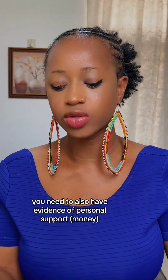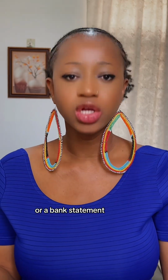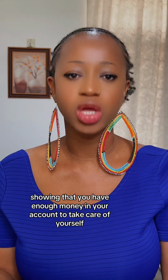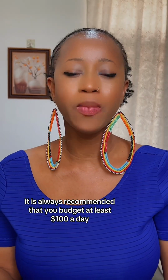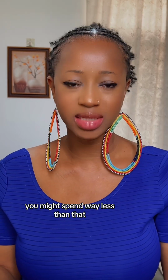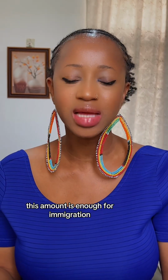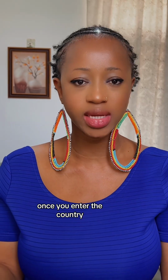You need to also have evidence of personal support or a bank statement showing that you have enough money in your account to take care of yourself. It is always recommended that you budget at least $100 a day. You might spend way less than that, but just budget $100 a day. This amount is enough for immigration to trust that you can take care of yourself once you enter the country.